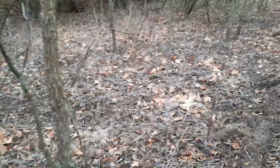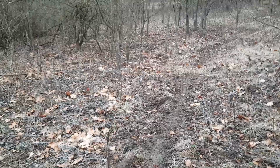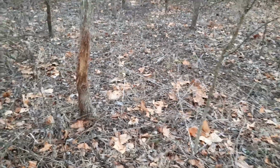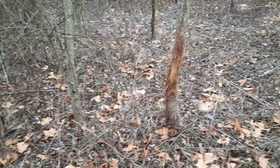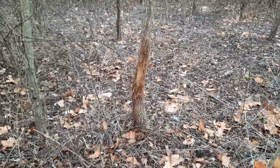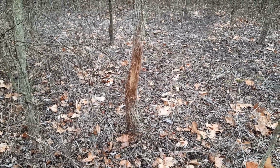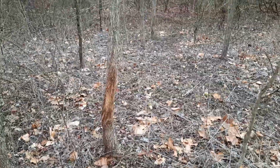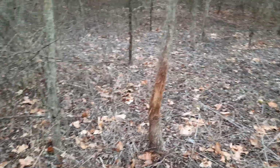Out here doing some shed hunting, and I keep running across a bunch of new rubs. Haven't found any sheds, so I'm assuming they haven't dropped, or the majority hasn't dropped, because that's definitely a good size rub that's fresh. Hasn't been here, at least within the last 3 weeks since I was here last, but hopefully we can find some.